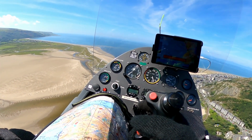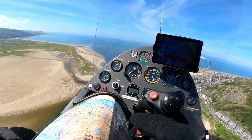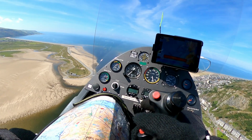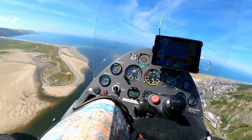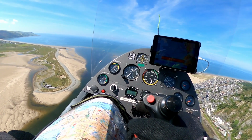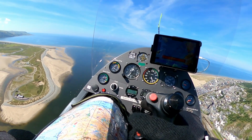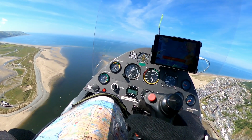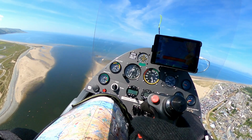So having completed that fantastic stretch of low level flying where there was nobody around whatsoever, we've climbed up to negotiate the possibility of there being people around now, so giving ourselves the minimum of 500 foot clearance. And we continue down to the coastline where we meet Barmouth.